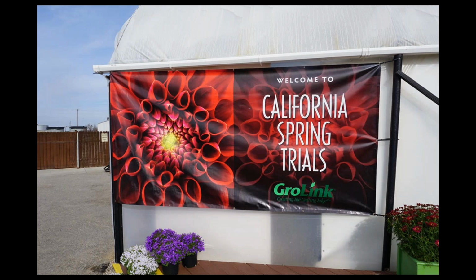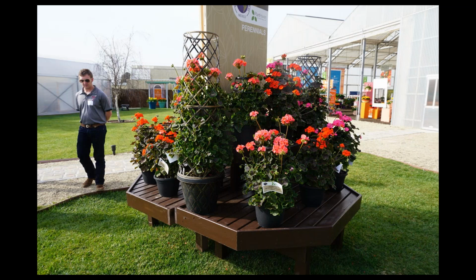And then last but not least, we did make it over to GrowLink, where there are several different nurseries. In particular, we saw at Plant Haven, there was a new group of geraniums called Tall, Dark, and Handsome. And these are pretty interesting. You can see how, especially on the left there with the coral, they've got that trained up into these tall containers, and eventually they kind of grow out, and so you just get this tall tower of geraniums.